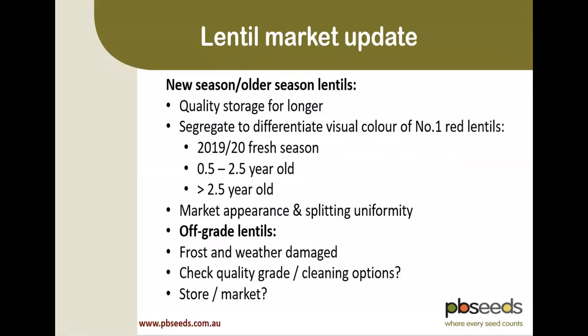So think about, if you're marketing old and new season, not mixing them together, and perhaps marketing them as a separate parcel, because really it's about how they present to the market in their appearance. And at the end of the day, the red lentils are milled, and it can come down to how uniform they split. If you've got new season and old season, you'll have different properties in terms of splitability. That's why the market would like it separate to go into the mills.